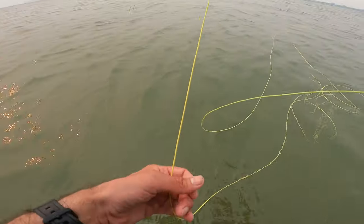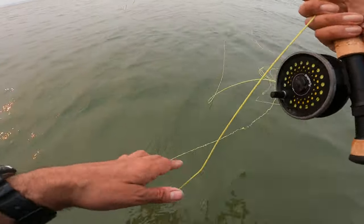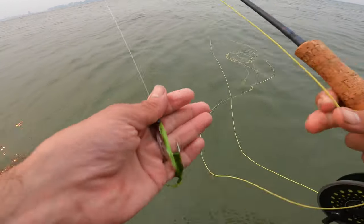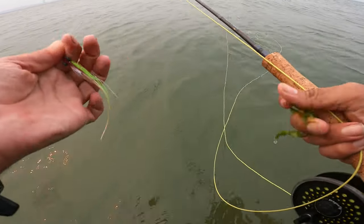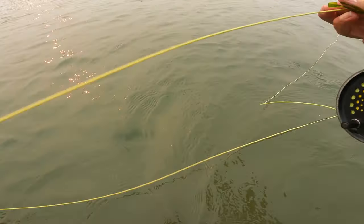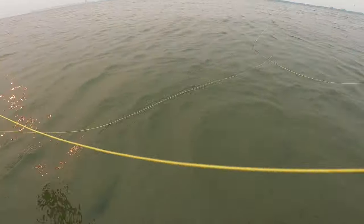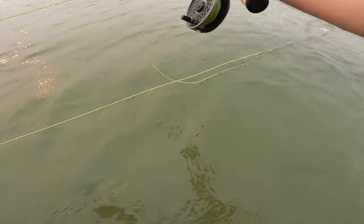If I get wind of them, I'll speed up our retrieve and maybe try some topwater flies. I don't know, we'll see what the sea brings. That's how I do it. Wow, it just feels like anything could ignite. There's tons of bait out, so I like to walk in.